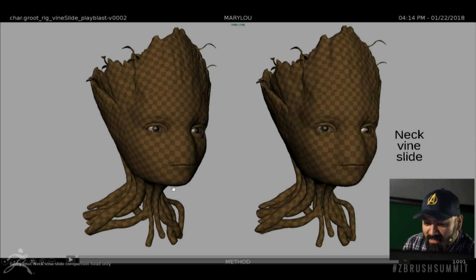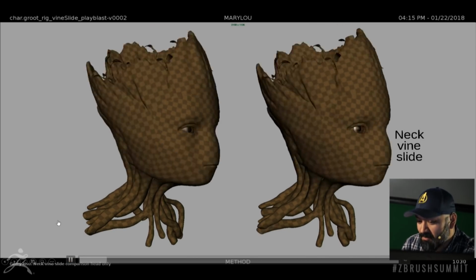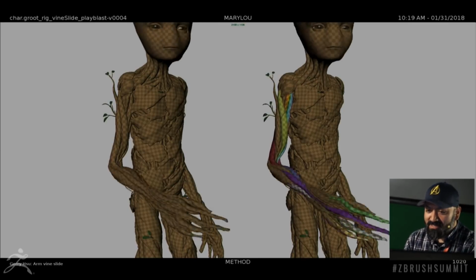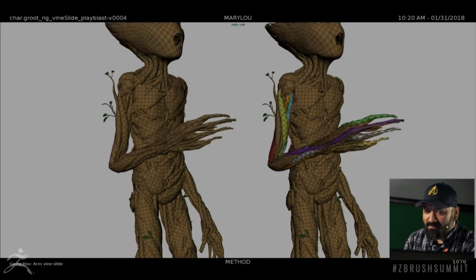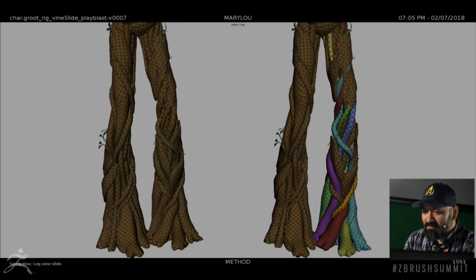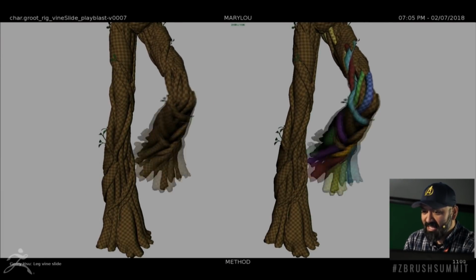And here's how a lot of that work comes into play, making sure that we have all those vines separate so that when you start animating, you start giving it more sense of anatomy and more life to it. When we didn't have that vine sliding, it really felt stale and dead. But even just the tiniest bit of sliding helps.